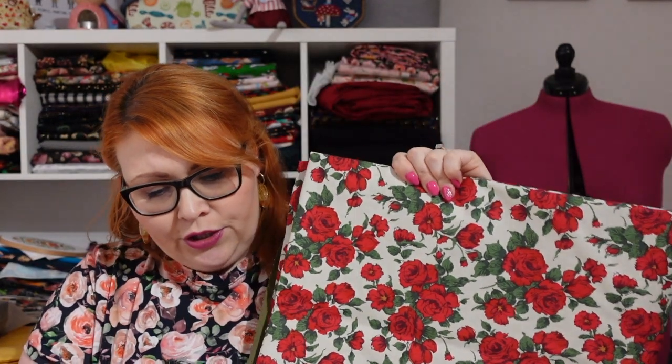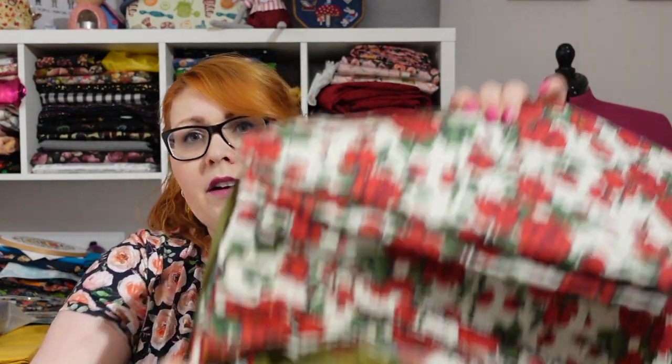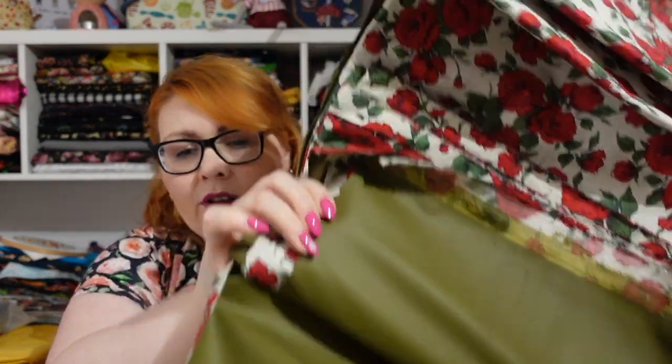And I'll just show you quickly here. So this cotton has actually been lined with a waterproof, plastic-like layer, which I'll just show you here. And so I thought that might be a practical make for me, living where I do. And that's now on the to-do list. Don't know when I'll get to it.